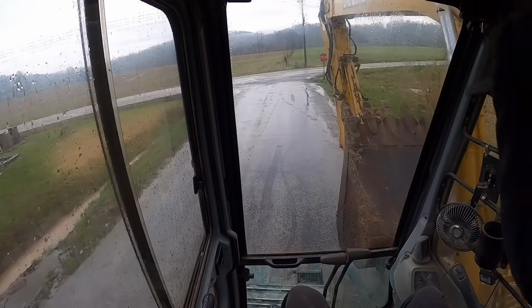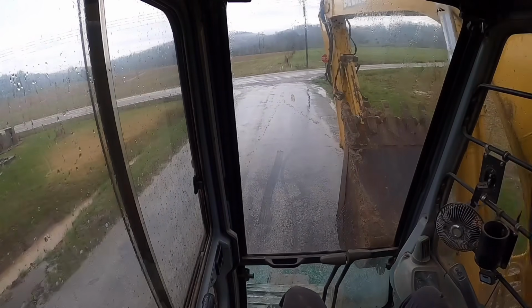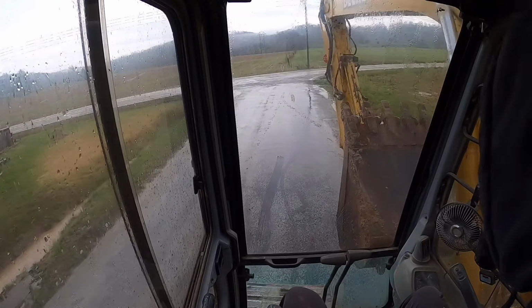Hopefully this rain will hold off for a couple hours. We can get this job done and get the heck out of here.